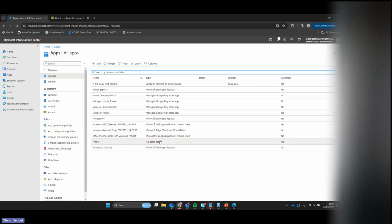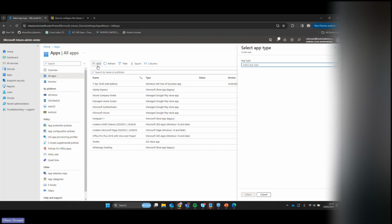What we're going to do today is we're going to deploy two different types of apps. The first is going to be quite a simple deployment. It's going to be doing the Microsoft Office suite, something that I imagine almost everyone will have on their machines. And then we're going to do a line of business app as well, just to show you some of the custom deployment features. So I'm going to go to Add.